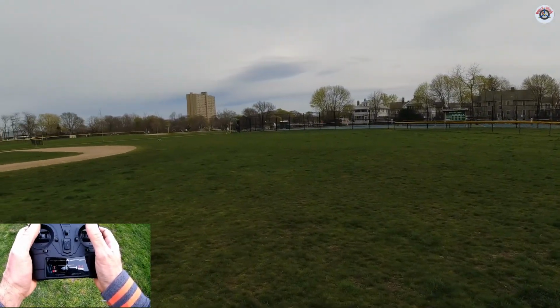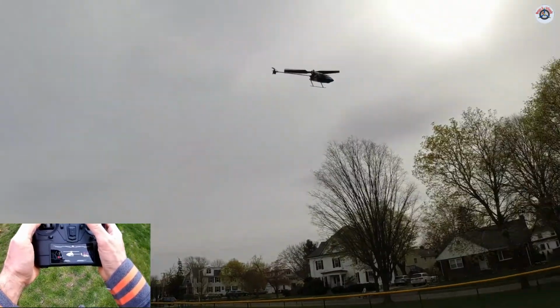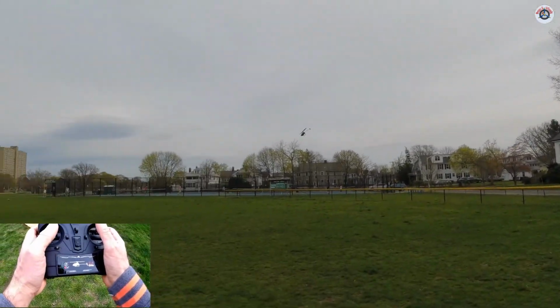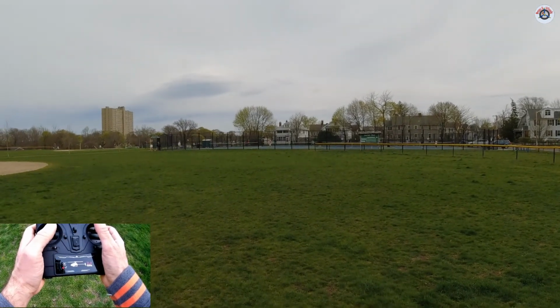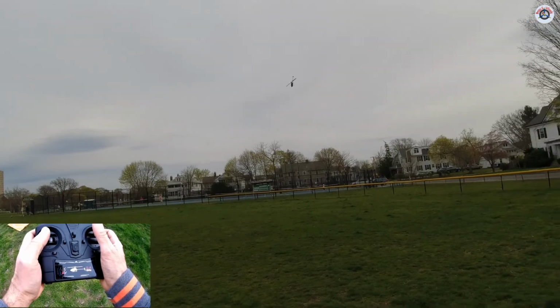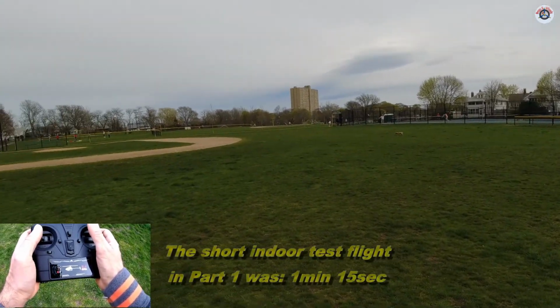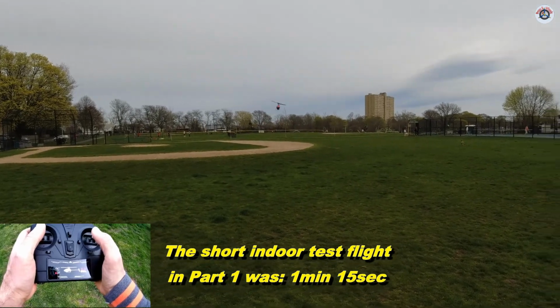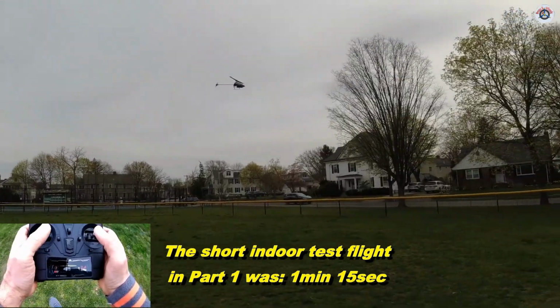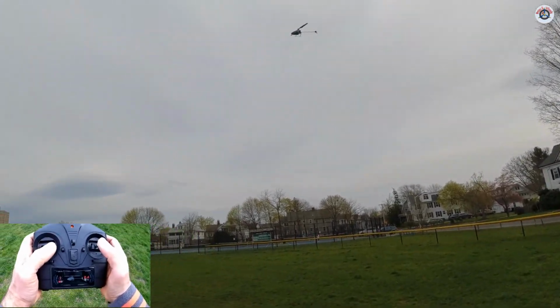When you're on high rates, you have to be careful with the turns because it may lose a little bit of altitude when you are turning, depending which way you're going. But so far it's keeping pretty good. And by the way, I haven't charged the battery after our last flight, so it's the same battery. So this will also give us an idea what kind of flight time we expect.